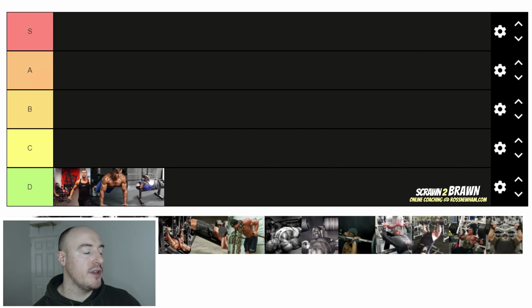Any kind of hybrid fly press movement, not a fan of it at all, because you're always going to be hindering the effectiveness of the press. You're never quite going to be taxing that to its maximal potential. I just think people use this because there's a lot of time under tension, it burns, but I think you're better off with either or in terms of the press or fly.